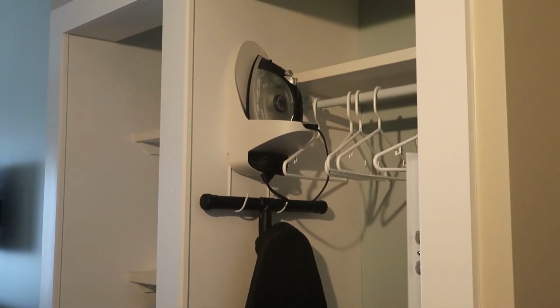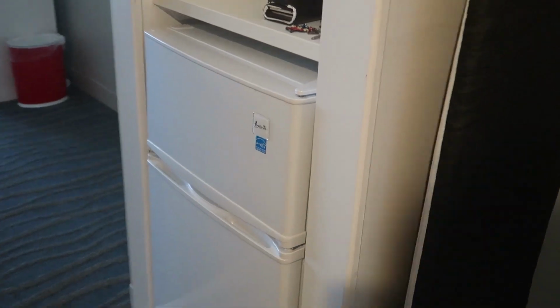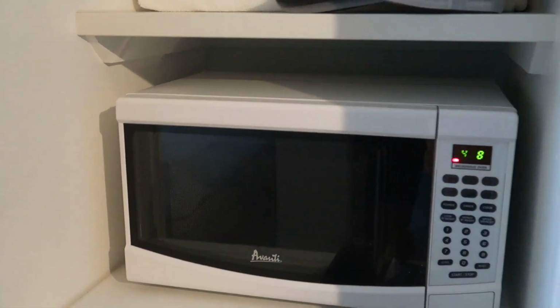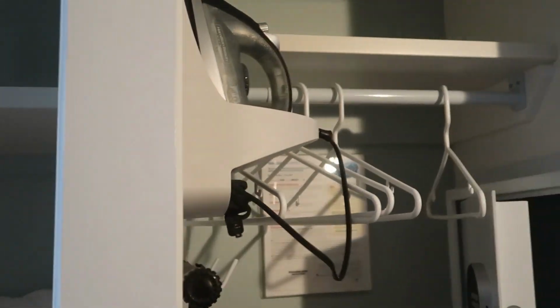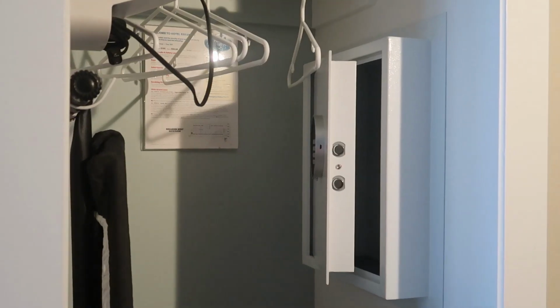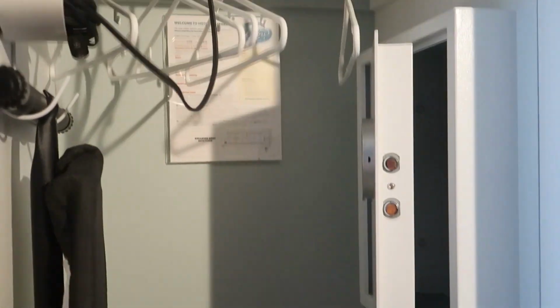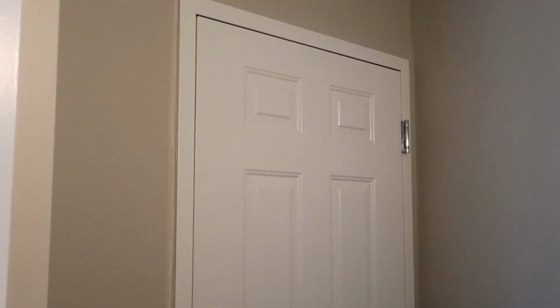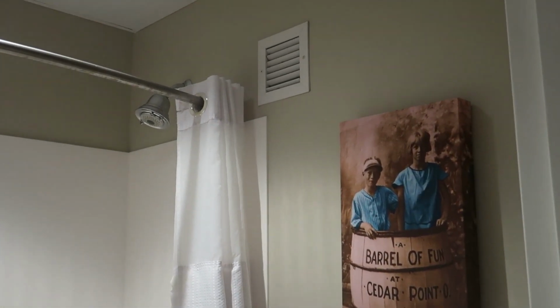But we do have some storage over here. We have the pretty good sized refrigerator like we had last year, microwave. Tyler's already put his hats up there, but we've got some towels and ironing board and somebody's random hats. The safe storage area with your luggage and everything. Let me note that this one is an adjoining room if you wanted it to be.